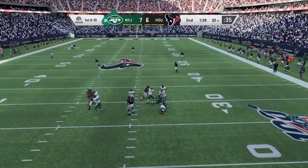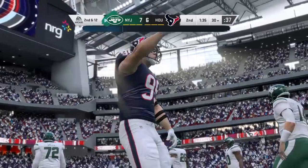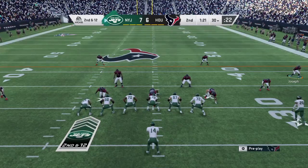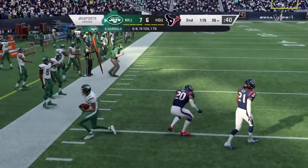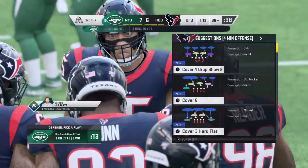Now Darnold, and he can't find anywhere to go with it, and he goes down. The sack there by J.J. Watt. Now following the sack, they'll come up here on a 2nd down and 12. To throw is Darnold. And a quick throw here, that's complete. 6 yards is the pickup, and that'll lead to a 3rd down.